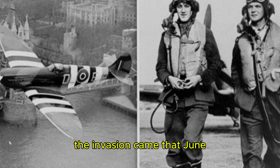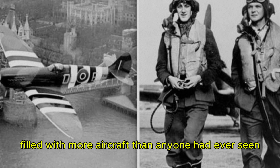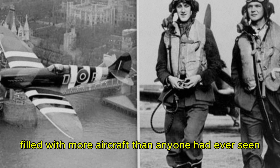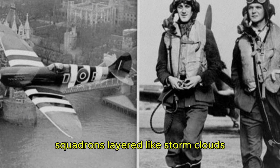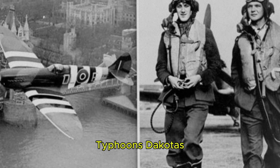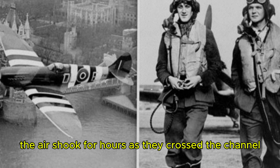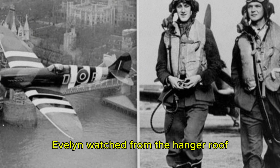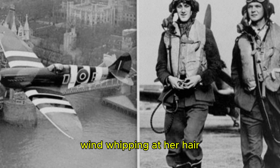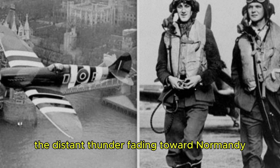The invasion came that June. The sky over southern England filled with more aircraft than anyone had ever seen. Squadrons layered like storm clouds. Spitfires, Mustangs, Typhoons, Dakotas. The air shook for hours as they crossed the channel. Evelyn watched from the hangar roof, wind whipping at her hair, the distant thunder fading toward Normandy.